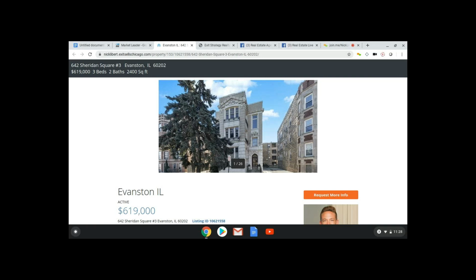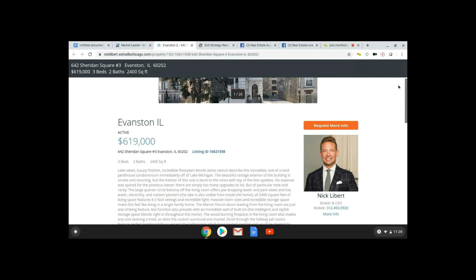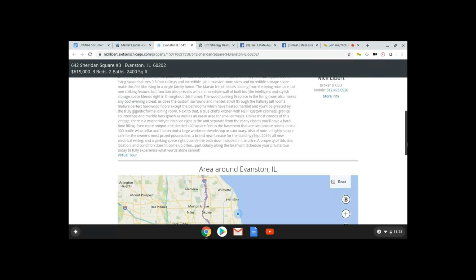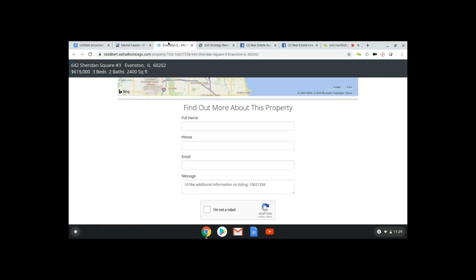And so this subsite, this little website that's created for each property, it's got all the information on the property, it's got all the pictures, it's automatically made, and then guess what it says? Find out more about this property. Full name, phone, email, and message. And guess what? That means that person, when they fill out that information, you then instantly in your Market Leader get their contact information, and it goes in your contacts, which means you are building your database.